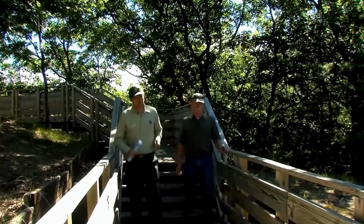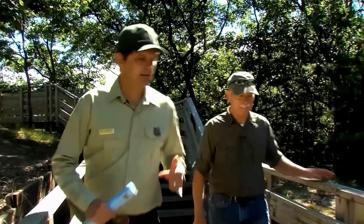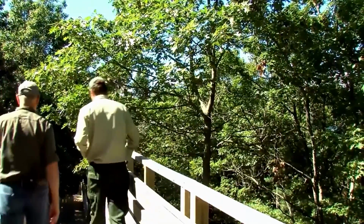Man, there's a lot of stairs here, John. Well, yeah, just glad they're a hard surface, so it's easier traveling. Yeah, and it's easier going down than coming up, too. Yep.